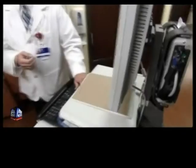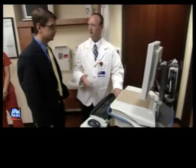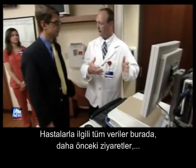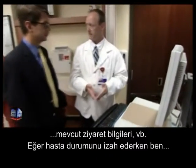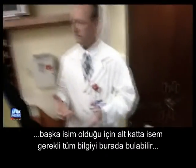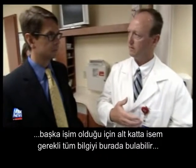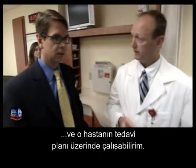This is our computer on wheels. This is part of the continuous quality process. You have all your data on the patient available from previous admissions, current admissions, things of that nature. If we are talking with the patient and they enlighten us to a situation, well, I was downstairs and had some work done, we can find that right there. And we can work with it to get our care plan.